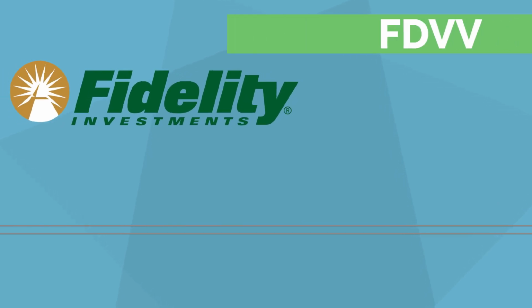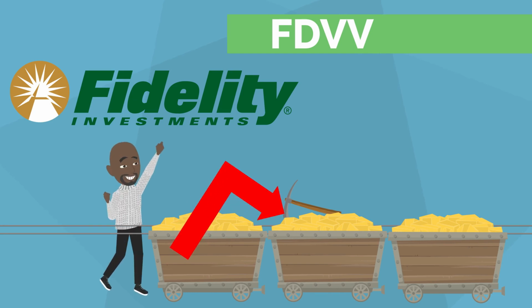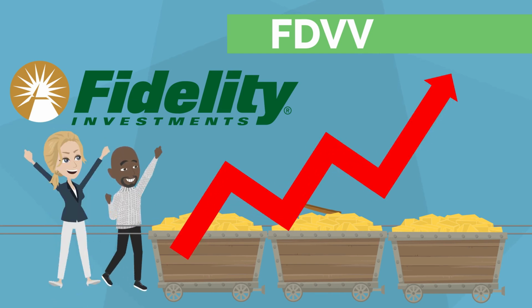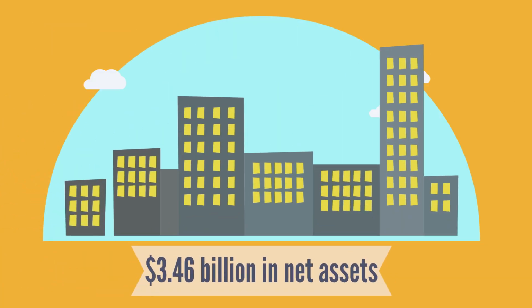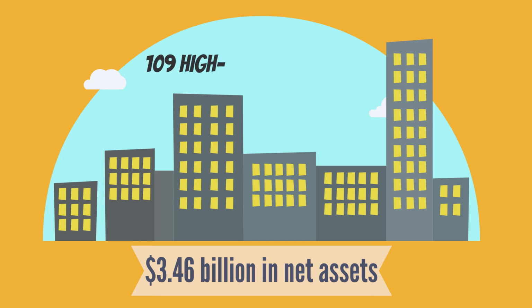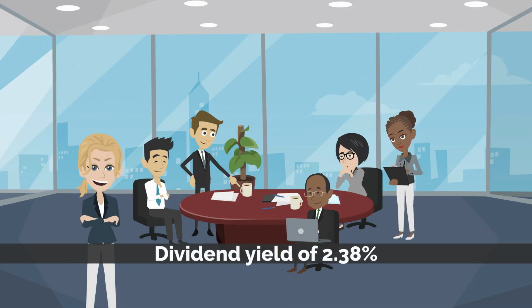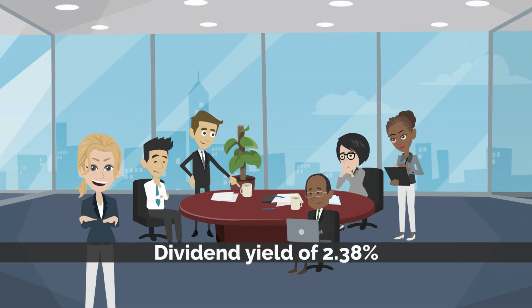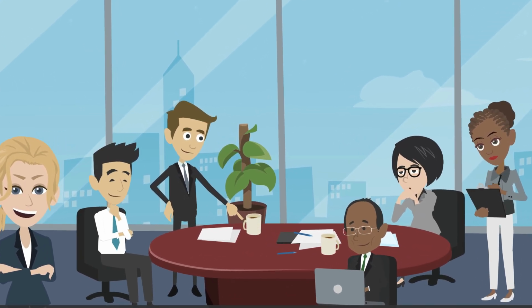Let's dive into FDVV, the Fidelity High Dividend ETF. This fund offers a great blend of income and growth, making it an appealing choice for investors seeking consistent dividend payouts along with solid returns. With $3.46 billion in net assets, FDVV provides exposure to 109 high-quality companies, spanning a wide range of sectors. Its dividend yield of 2.38% is particularly attractive for income-focused investors, and it's backed by a strong annual dividend payout that adds up over time.